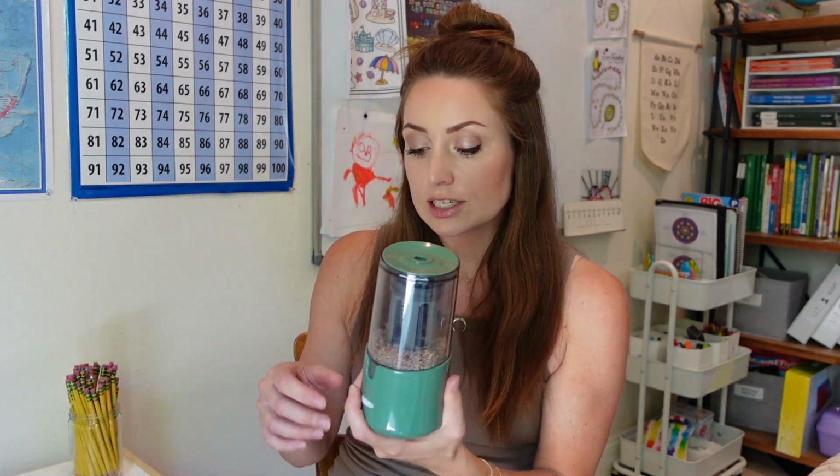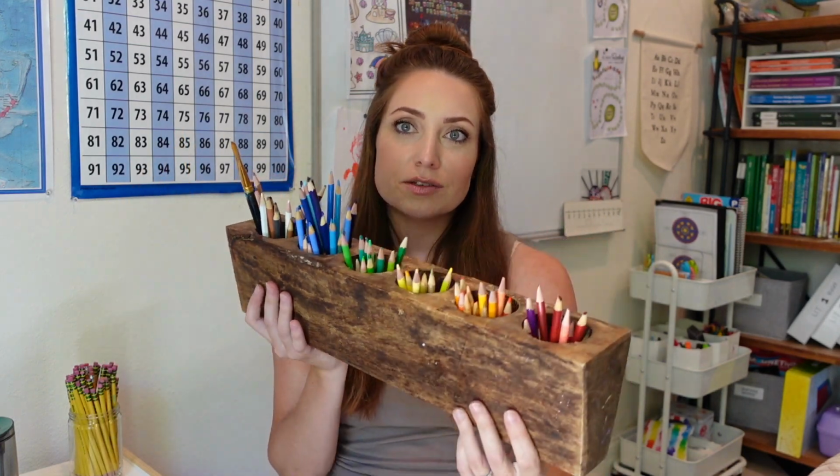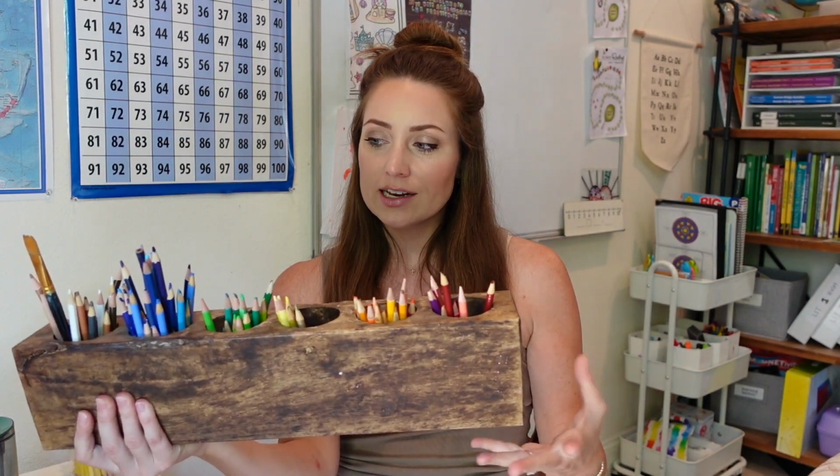We keep them in a mason jar right here by our pencil sharpener. I unplugged it, but this plugs into the wall. This is great. We use this for the pencils and also our colored pencils, which I keep in this thing. You can find these at antique shops, and they're super fun because they look really cute displayed, but they're very useful and we use them practically daily. So this I got off of Amazon, but this is such a cool, easy pencil sharpener.